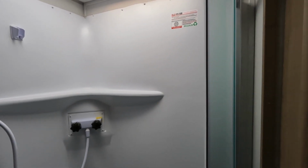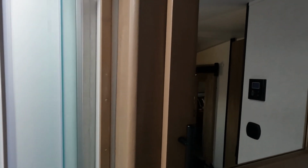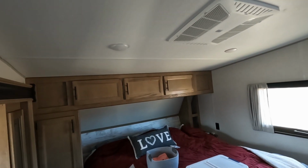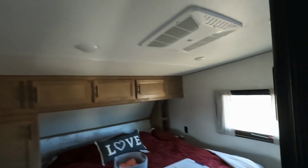Something else we noticed is, I forget what John called it, the fit and trim, I think he called it, is not as good quality as we thought it should be or was hoping for. You pay a lot of money for these RVs, and you'd like them to be a little more finished, I guess.